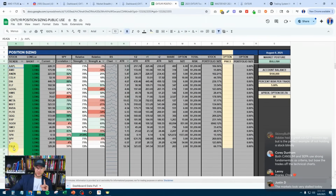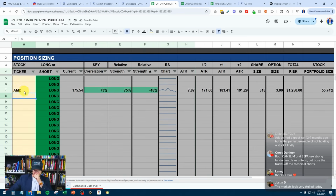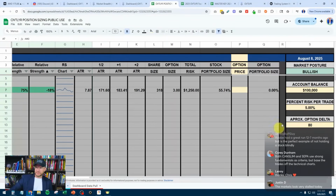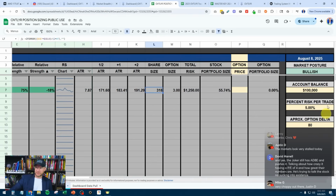Let's go to what I like to use for my position sizing spreadsheet. By the way, Mahesh and I were talking the other day, at some point in the future this will be built into OVTLYR, so don't stress on that. But let's look at AMD. Let's say, for example, a $100,000 account balance, 5% risk per trade, and the approximate option delta I'd be looking to trade is 80. Looking at AMD, the share size for this risk profile would be 318 shares. That would be 55% of my account going into one trade if I was just using the shares.